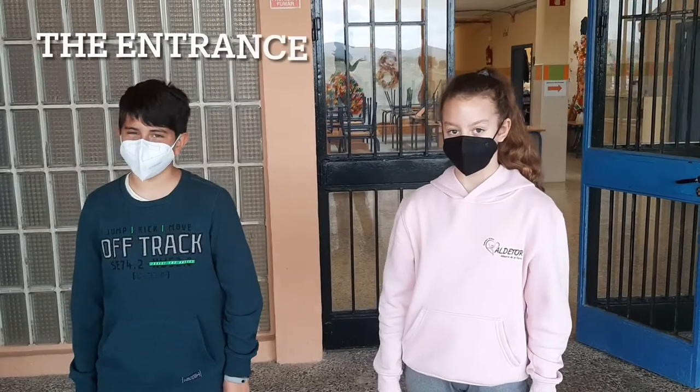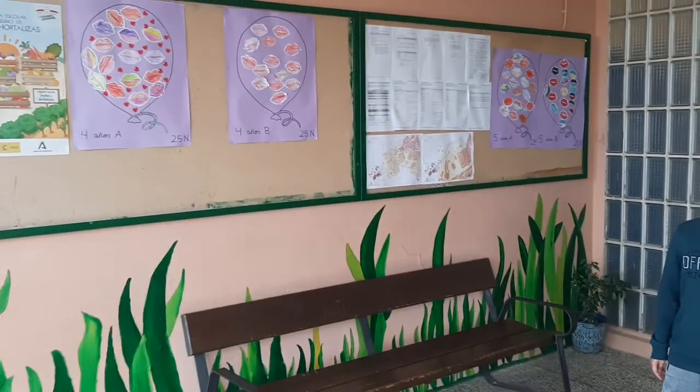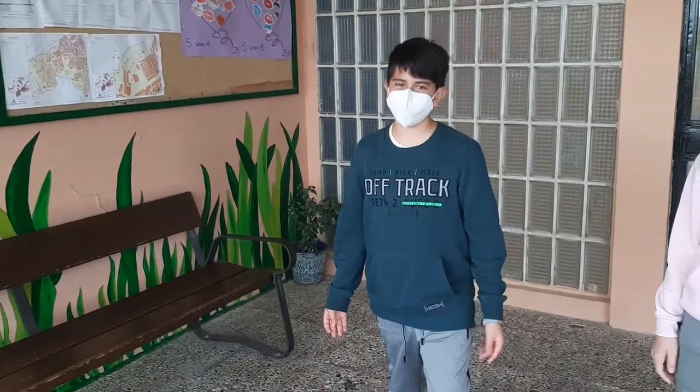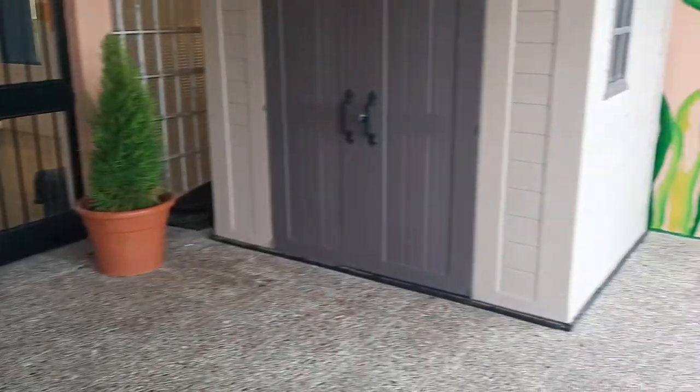Welcome to our school. This is the main door of our school. Here are the boards where the secretary publishes the official notifications. The entrance is beautifully decorated, as we love to welcome everybody to our school with these lovely pictures.